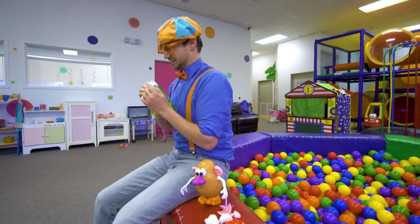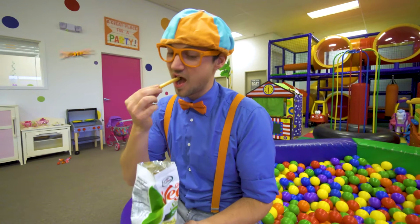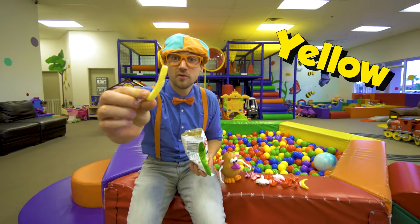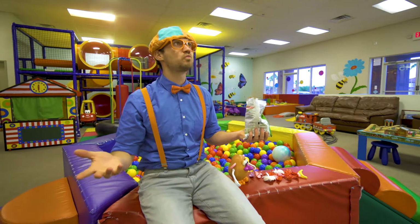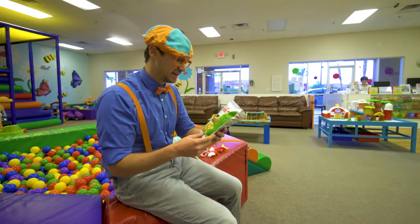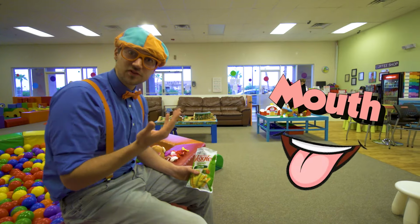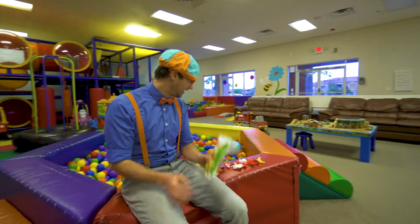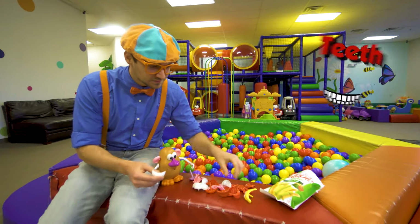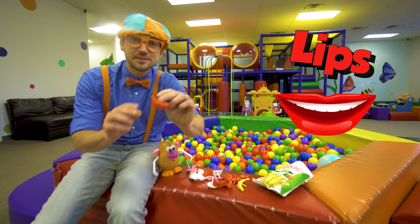Yum. To open it up. Ooh, yum, an orange veggie straw. A yellow veggie straw. So tasty. Hey, have you ever wondered why do we have mouths? Yeah. Look, mouths right here. There's teeth. There's tongues. And there's lips.